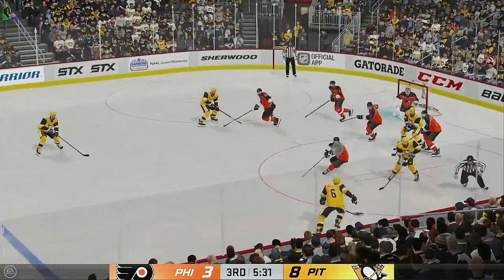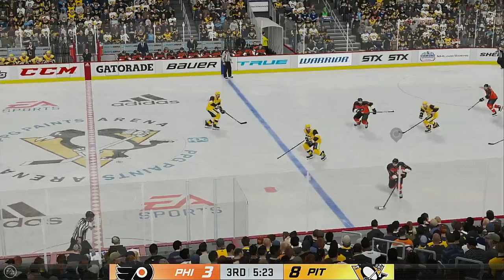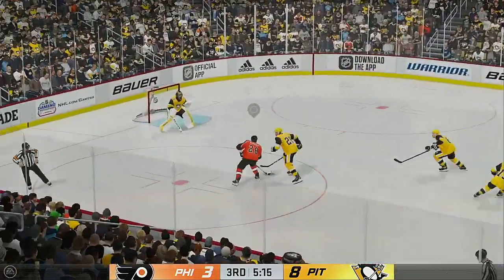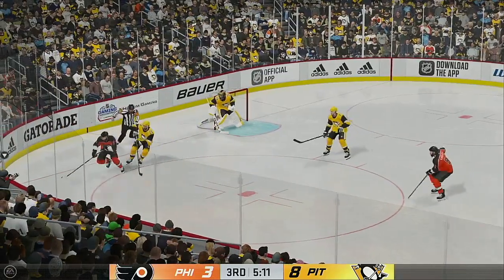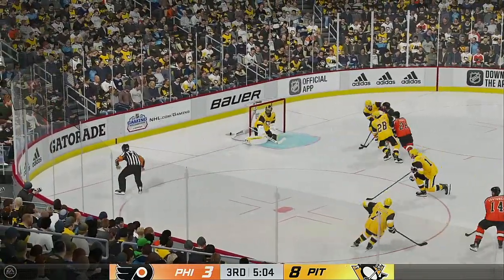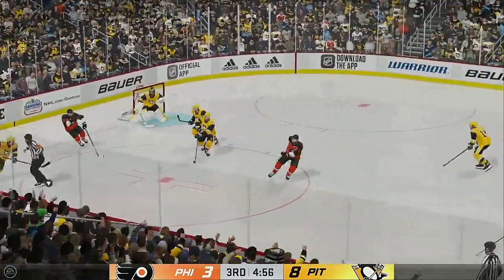Back underway as he wins the draw inside the offensive zone. Taken by Giroux. The Flyers move the puck in the defensive zone. Giroux's gonna play it against the half wall. And that carries off a stick. The Penguins have it behind the net.